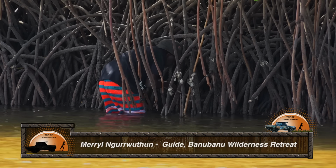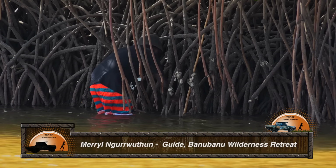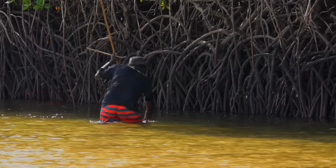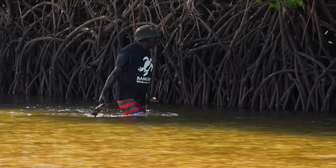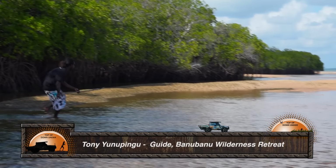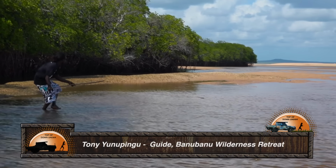Keen eyesight is key here, and Merrill was quick to show us how it's done with our first good-sized mud crab. Whereas Tony was keen to get us a feed of fresh fish.